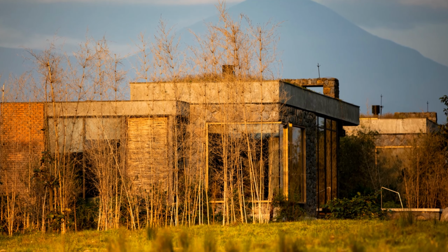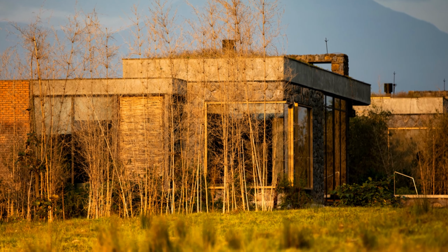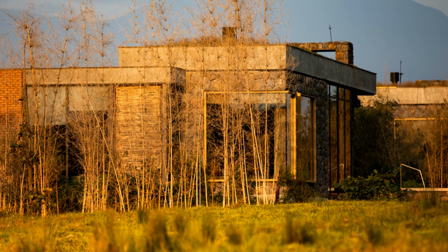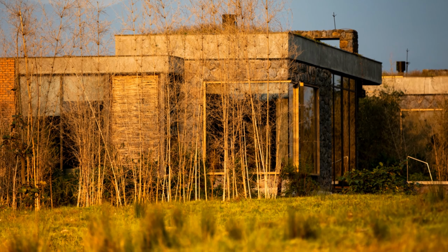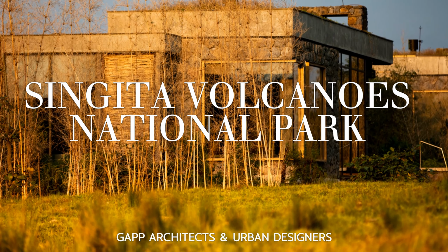The architecture project at Singita Volcanoes National Park in Rwanda was completed in 2019, covering an area of 4,269 square meters.